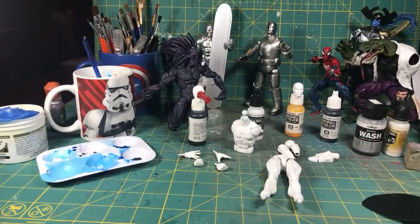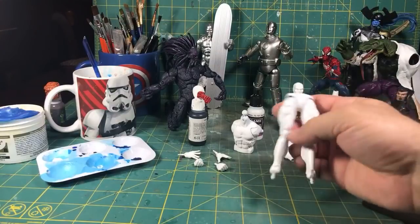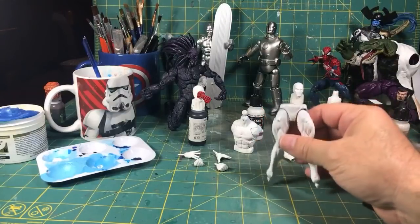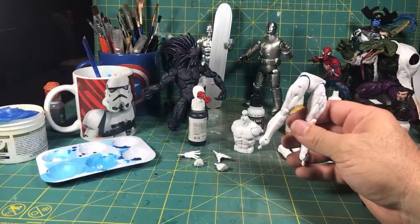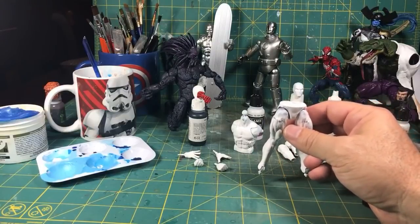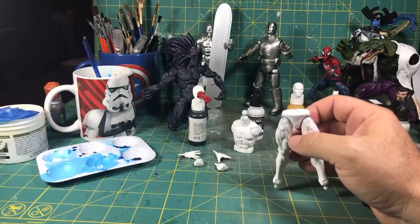How would I do a Sentry figure? I would pick somebody with a bigger body. And you're going to be painting yellow, unless you're going to go with the new Sentry, which looks awesome, by the way, red and black. Maybe that's the way you would go. Sentry's been done a couple times. Toy Biz did it, and then Marvel Legends did it, and they used the Hyperion body, but I don't really like that body. I'm trying to think of which one I would go with right now.